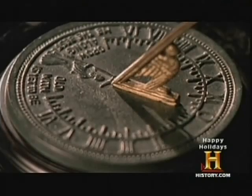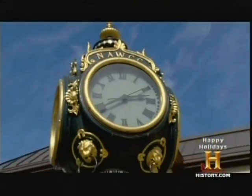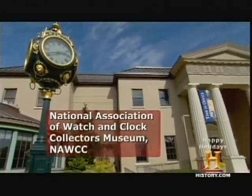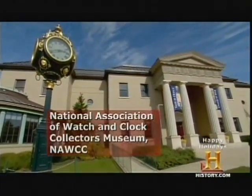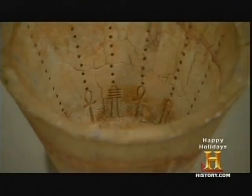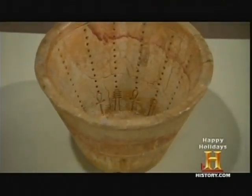Of course, timekeeping wasn't always this accurate. The earliest clocks were very rudimentary timers, and some examples can be found here at the National Association of Watch and Clock Collectors Museum in Columbia, Pennsylvania. Clepsydra, or water clocks were used as early as the 2nd century BC in ancient Egypt. As it empties, it either fills another basin to tell you how much time it is, or by marks on the inside of the clepsydra, it tells you what time it is.